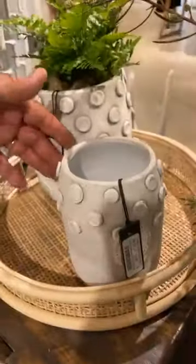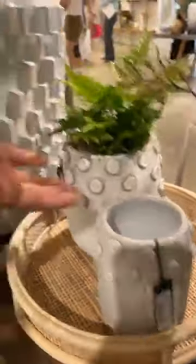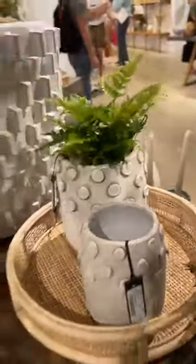So we've got containers like this. These dots can transition to a lot of contemporary looks as well. It's like a fun little fern. Yeah, that's a fun super fern. They do a lot with plant material, showing how organic is still very popular in the design world.